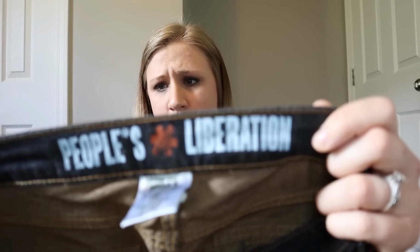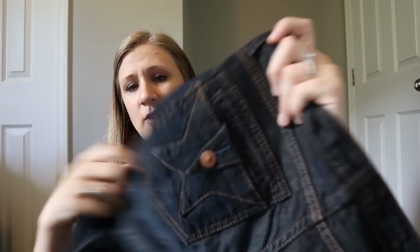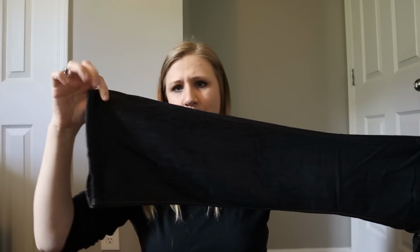Okay, next is a pair of jeans. These are often sold at, I think, either Nordstrom or Nordstrom Rack. They're People's Liberation. I hadn't come across them before, but I grabbed them at a yard sale for, well, they were $3, but again, average price $2.40, because they were brand new with tags, and they had really interesting pockets, like a star detail with that button flap pocket there. They're a nice dark wash. I think that they are a boot cut.